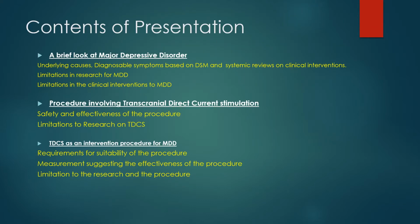In the contents, we're just going to have a brief look through some of the contents of the presentation. Firstly, we'll be looking through major depressive disorder, what it is and how it's diagnosed, and some of the common symptoms that we will see during clinical diagnosis, not to mention some of the limitations that can be seen during clinical interventions. The second part will be looking at the procedure for transcranial direct current stimulation, the safety and the effectiveness of the actual transcranial direct current stimulation, and of course the limitations of TDCS.